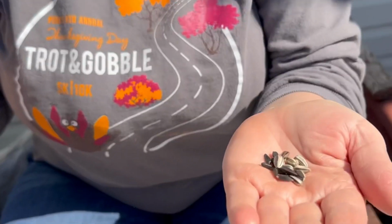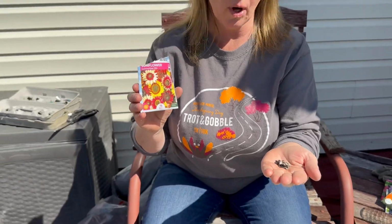These sunflowers, boy, they don't give you very many of these seeds. They give you just 12, that's it. And this is one of my favorite flowers, so I'm really disappointed about that. I wish they would have given me a whole bunch. But that's okay. I just wanted to show you these seeds before I stick them in here.